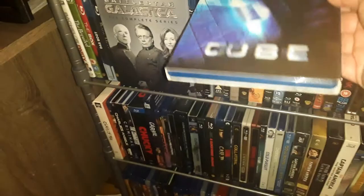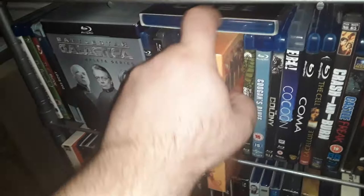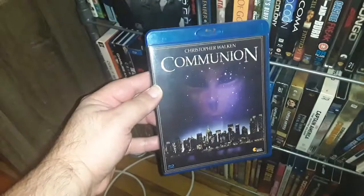This is from South Korea. I believe it's... it might be Kimchi. They have several labels. Got a City of God, also from South Korea. This is just a keep case version. What else? Communion. This is from Italy. Good movie. Still MIA in the U.S.